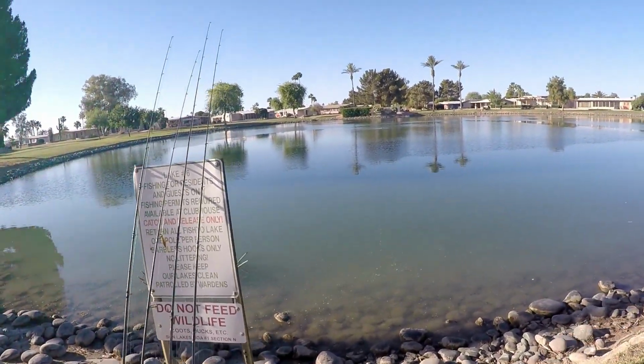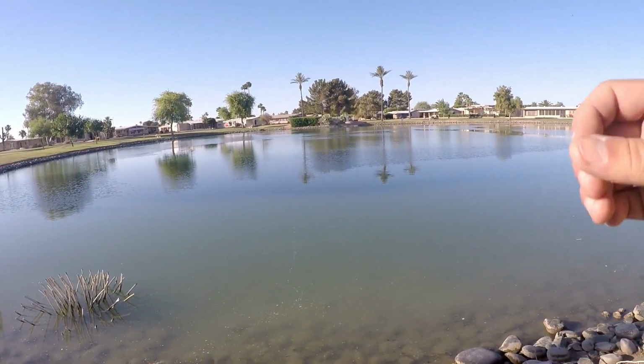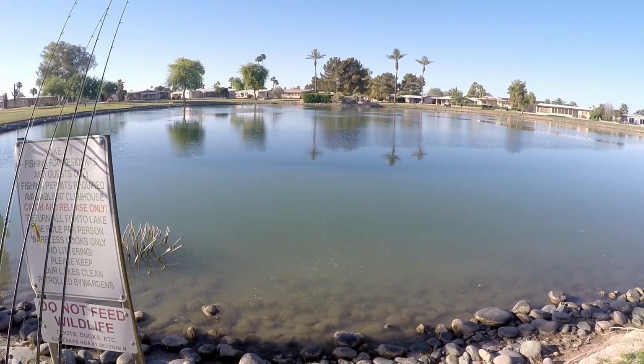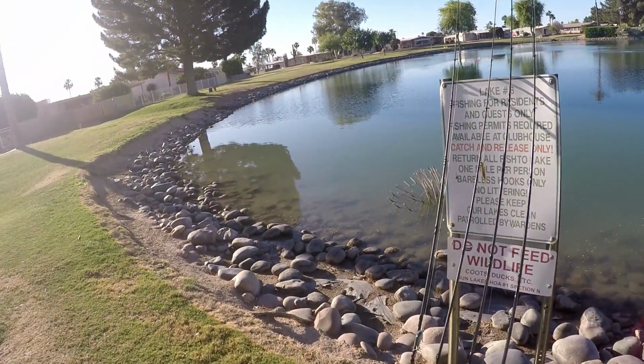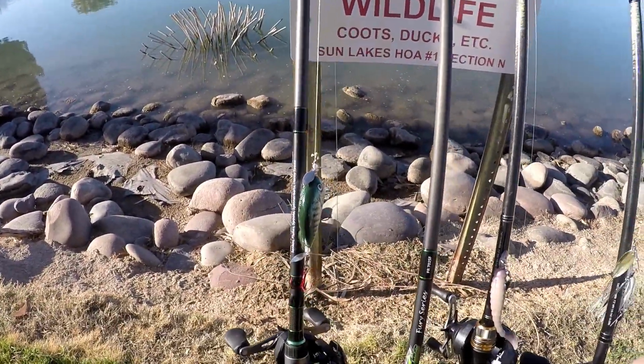Now, I only got the regular box. There's three boxes. You can get the regular one, the pro box, or they even have one that's called the elite box. So I only have the regular one. It came with four baits. So the very first one we got is the Bagley.